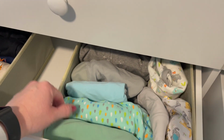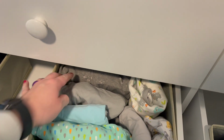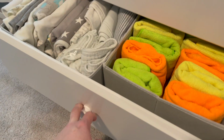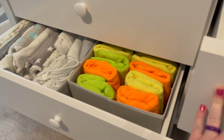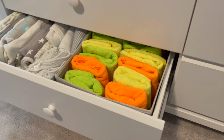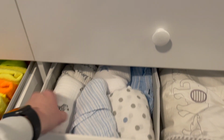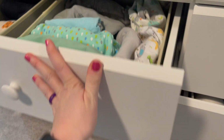So the Ollie swaddle, some of these Velcro swaddles. Here's the Halo. And then these are some more long sleeve PJs. Down here, I have burp cloths, other cloths. I think we use these for like bottles and stuff. I don't know why we have so many. Tons of burp cloths. And then here, blankets and some more of the muslin swaddles that we use as well. Although I feel like we're going to use these way more this time around because I'm not the best at swaddling.